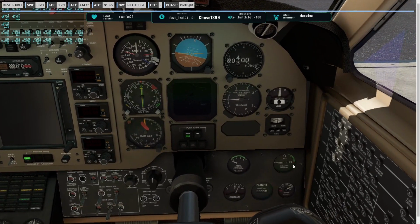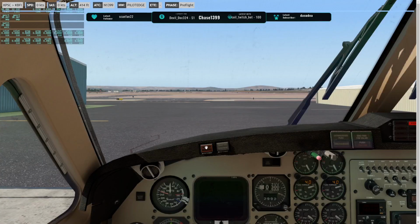Turn on our bleeds. We need at least 11 psi per bleed. So we got 11 there. Turn that off. We got 11 on the right. Turn them both on. Environment to auto and auto. That will keep things nice and cool. Differential pressure, pneumatic pressure is in the green. Good to go.